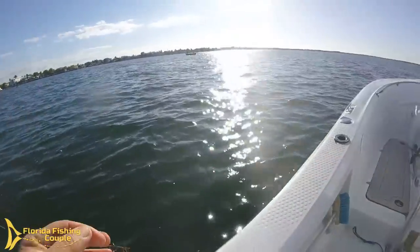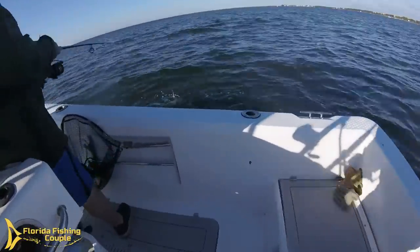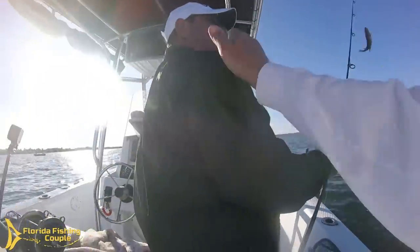Awesome. Cool. Got him, huh? Let's see what you got. What is that? Oh, another little mangrove snapper, man. You are the snapper king today, boy.